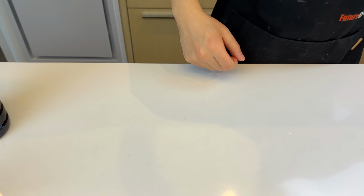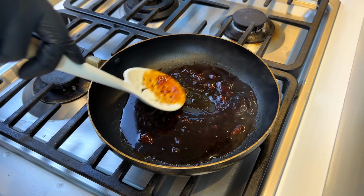So put that on the stovetop to reduce. We'll stir everything to combine and let it thicken up a little bit.